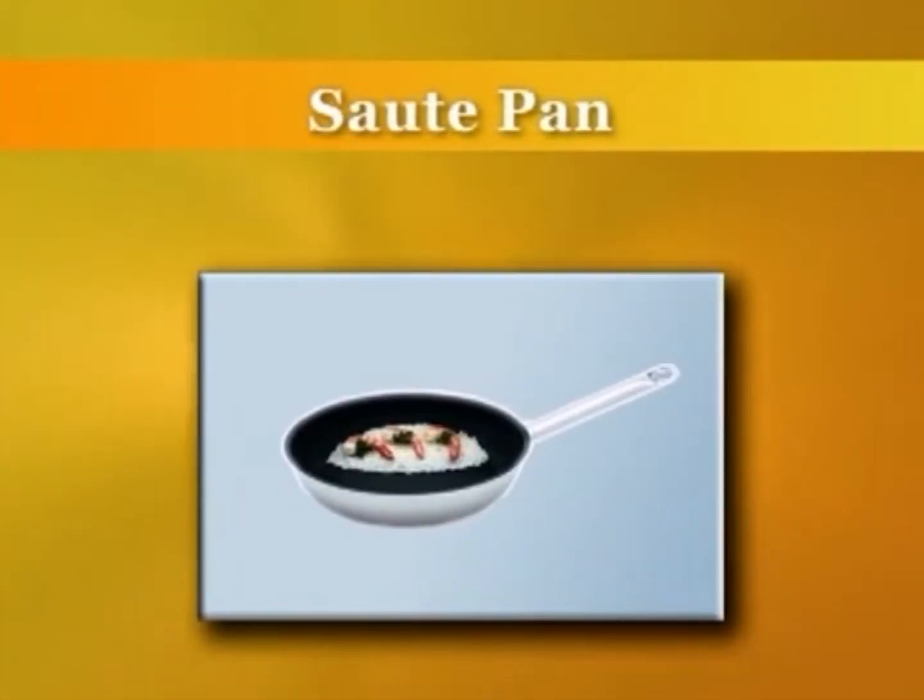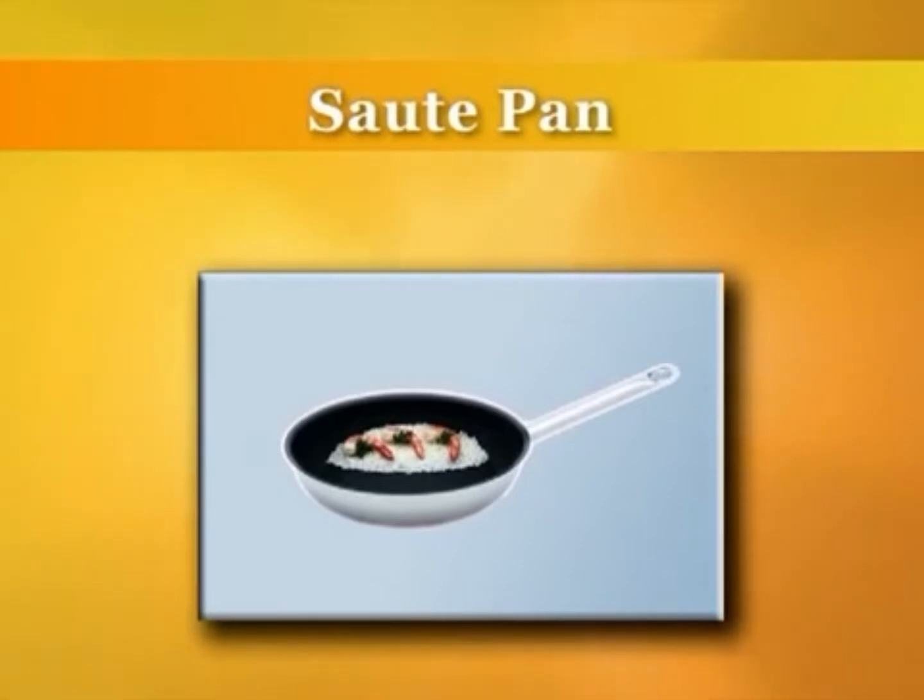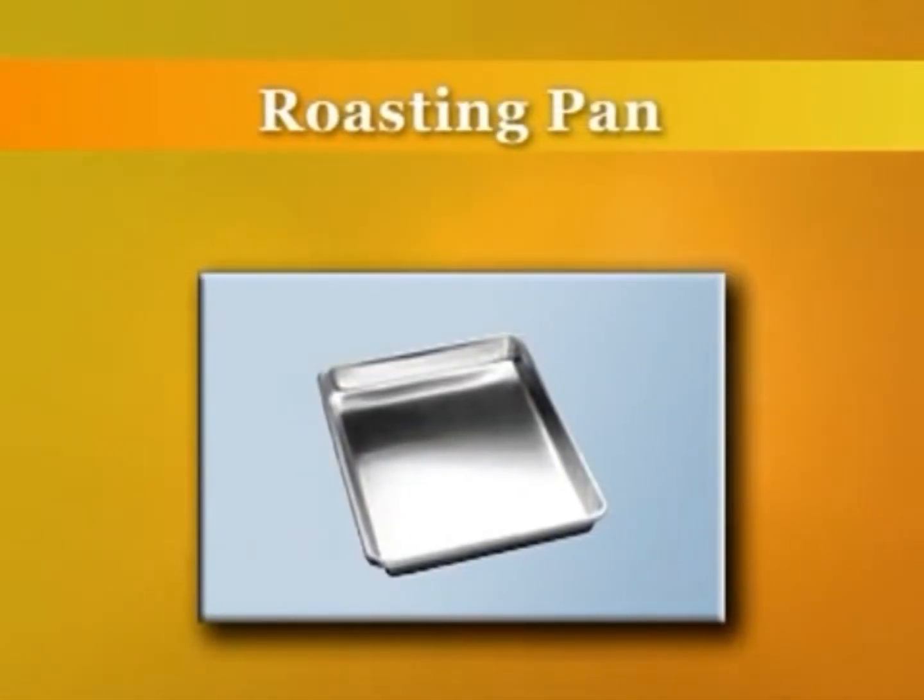Similar to a saucepan, a sauté pan is a small flat pan with flared edges and usually a non-stick coating that helps prevent scorching when cooking small volumes of food. Roasting pans are large square pans with short sides used for oven cooking. They may be made of metal, oven-tempered glass, or ceramics.